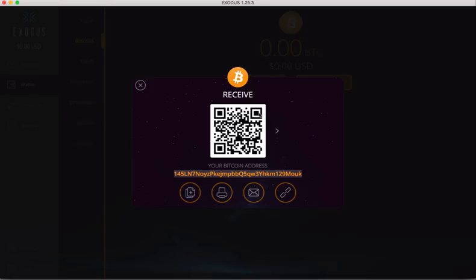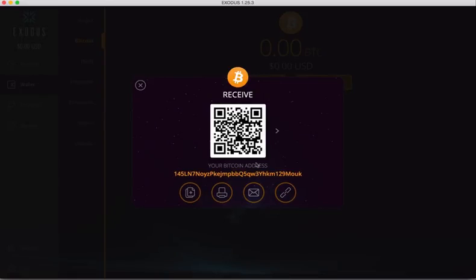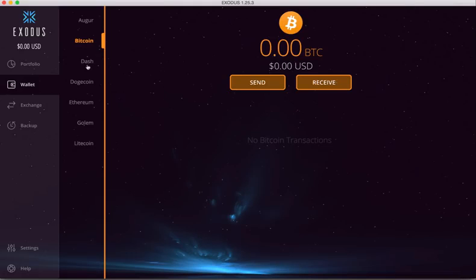This, you can just take your mobile phone or have somebody's mobile phone. You can just scan this and it'll pre-populate your address into their send field, and then it'll receive it that way. So pretty simple, send, receive, and it works just like a lot of the other ones where it shows the address, you pre-populate the amount.